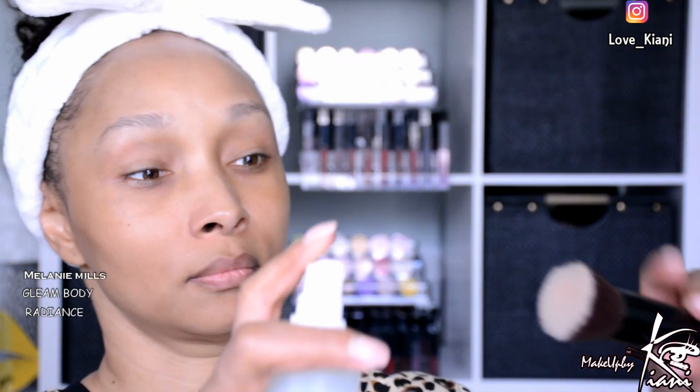Next, I'm going in to use the Melanie Mills Gleam Body Radiance. It is designed for all over your face, you guys. I'm using this as a foundation substitute. I'm using the shade Peach Deluxe.